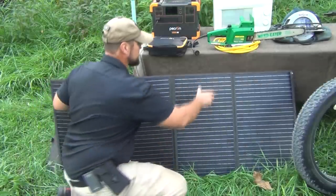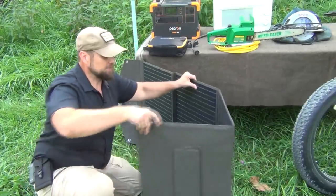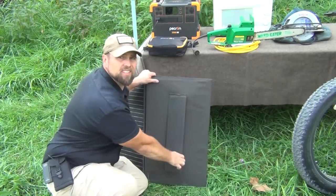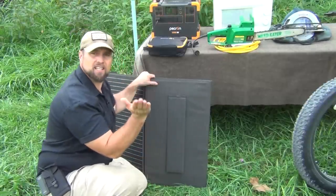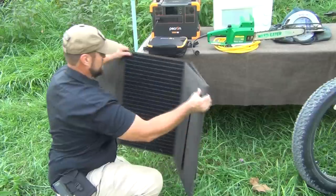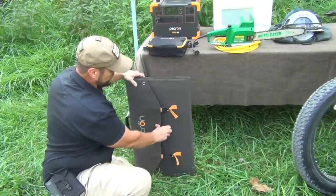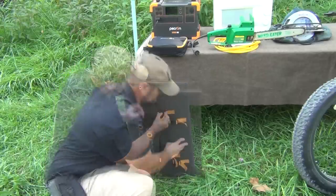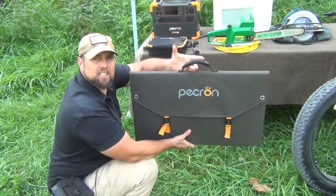What's really neat about this is that it folds up really nicely. So it has four panels, and each of the panels has a leg that's just Velcro, so you can set it in the sun and adjust it. It folds all the way up and then attaches with Velcro and a couple of really nice snaps here. And once it's all snapped together, it has a handle to carry it.